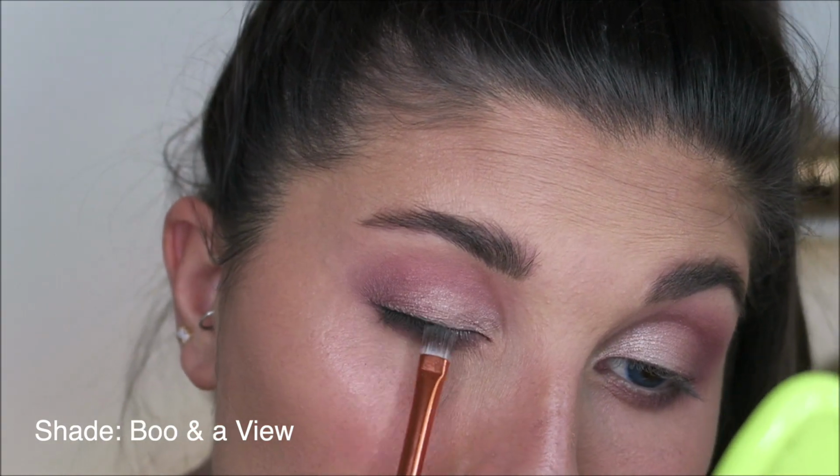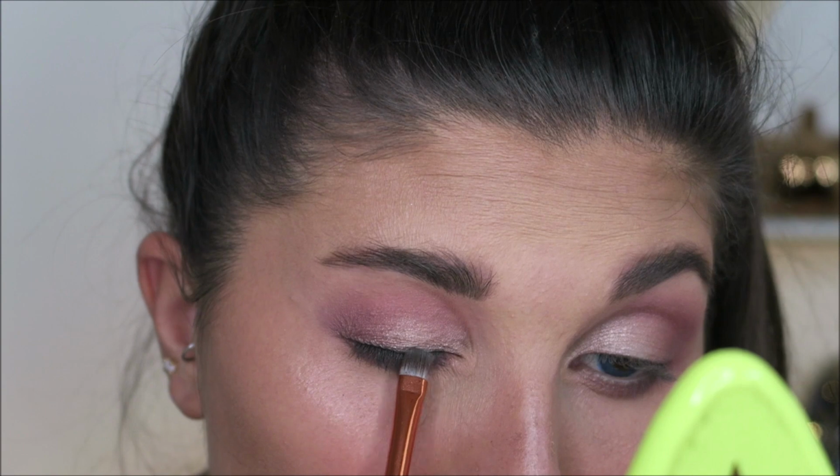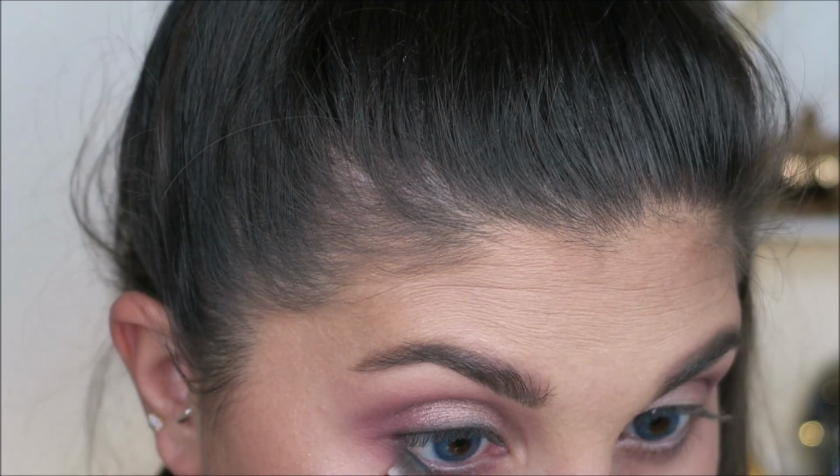I think the color story is nice, and I think the shadows performed really great, so definitely let me know if you guys want to see another look with that. I can see what else I can do, but the thing I think I like most about that palette is the fact that it's one that's not really difficult.